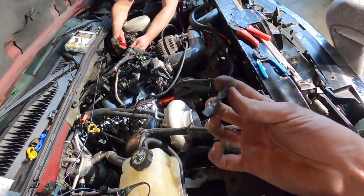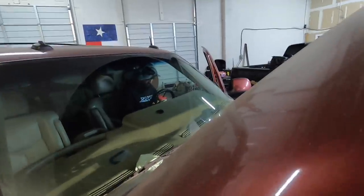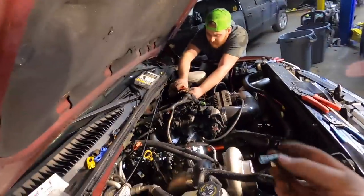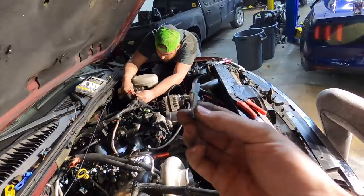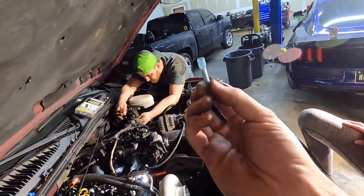Using some heat shrink butt connectors. Tanner said don't use solder because it creates resistance. Is that what you said? Yes. So, take the word of Super Tuner Tanner. Don't use solder. I don't know. These connectors just seem weird to me.